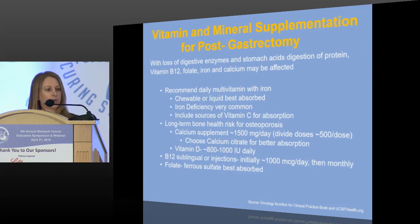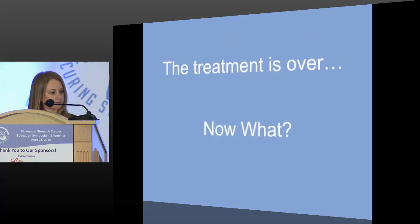B12 is really important, but you want to make sure your doctor is checking your levels. We usually start with about 1,000 micrograms daily, and then you can usually move to once a month. And then for iron, we would usually say ferrous sulfate is the best absorbed.